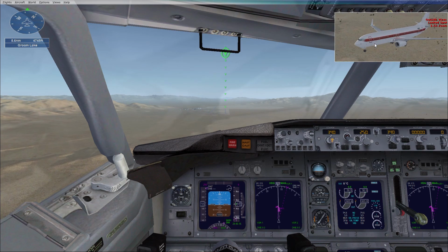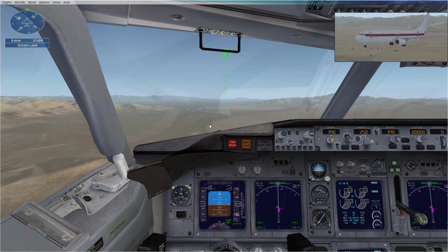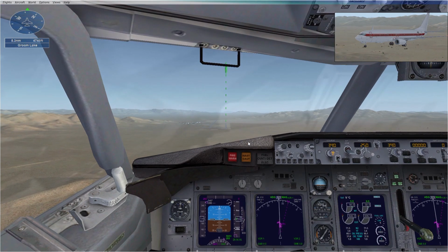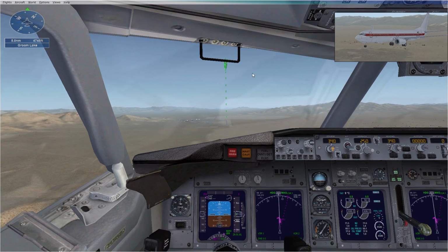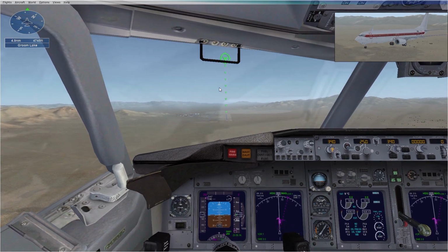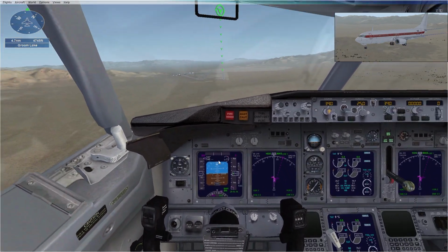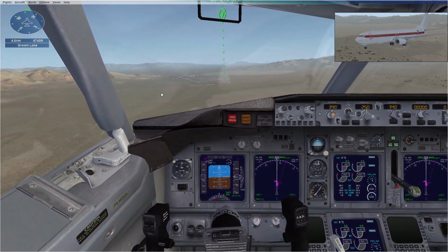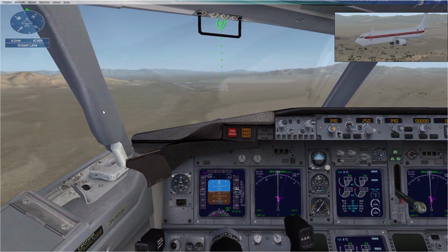Longhorn 2-7 on short final, gear down and locked. Longhorn 2-7, roger, winds calm. Landing checklist. Landing gear is down. Flaps set to full. Landing checklist complete. Vista 4-5, spray down this frequency. Vista 4-5, roger.